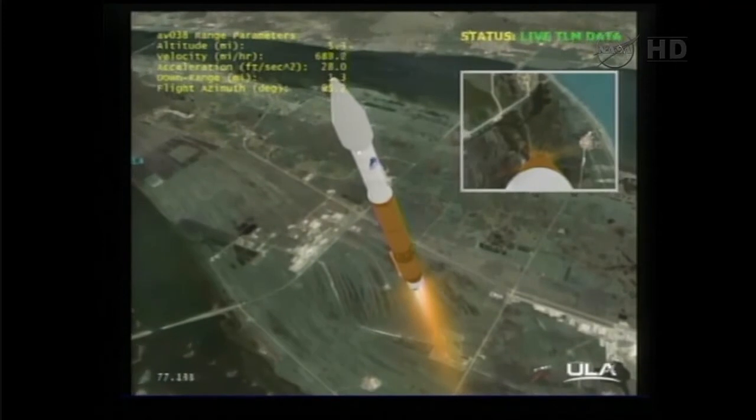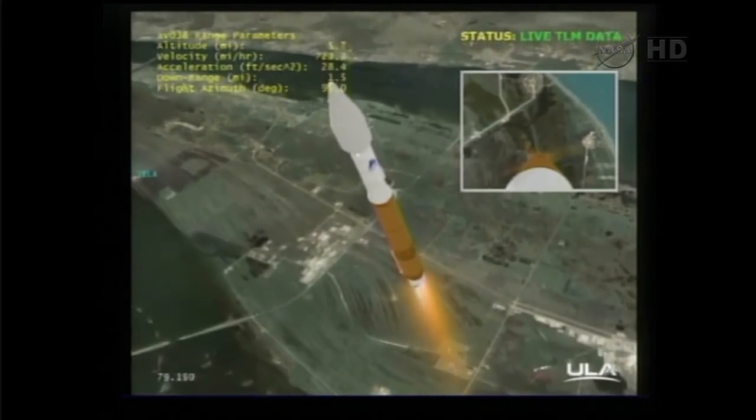We are now passing through the sound barrier. MAVEN is now supersonic. RD-180 continues to operate at 100% rated thrust. We are about to pass through max Q. And vehicle's passing through max Q. Rates look good. Engine continues to operate at 100%.